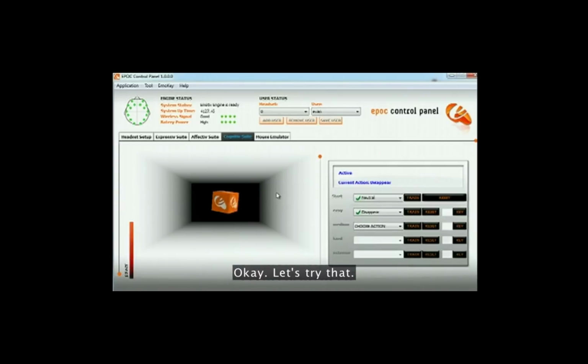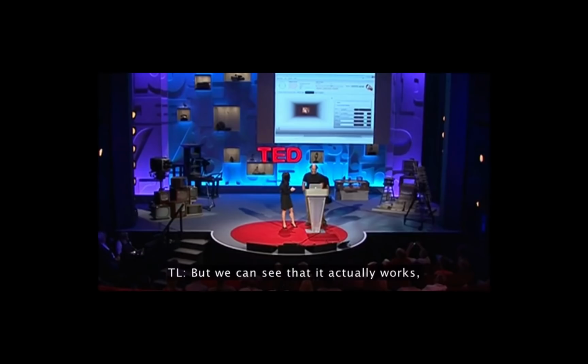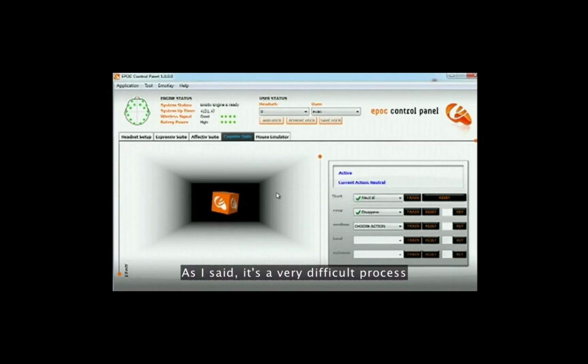Okay, let's try that. Oh my goodness, he's just too good. Let's try that again. Losing concentration. But we can see that it actually works, even though you can only hold it for a little bit of time. As I said, it's a very difficult process to imagine this. And the great thing about it is that we've only given the software one instance of how he thinks about disappear, as there is a machine learning algorithm in this.